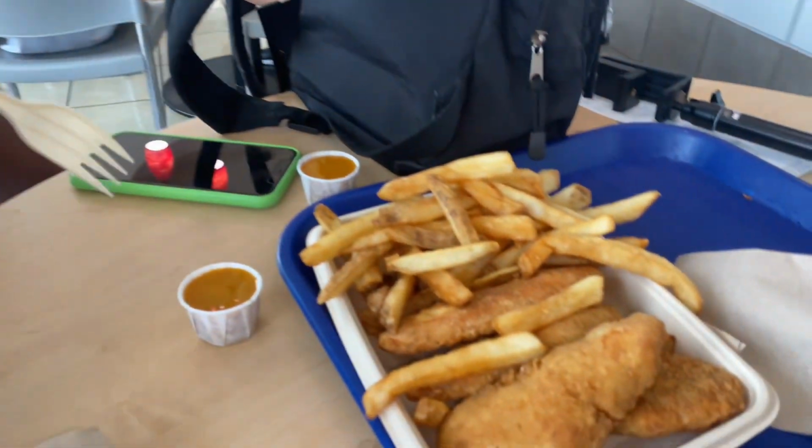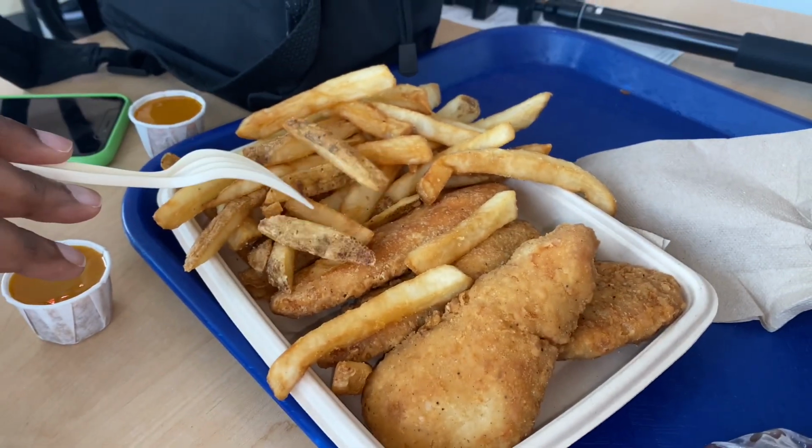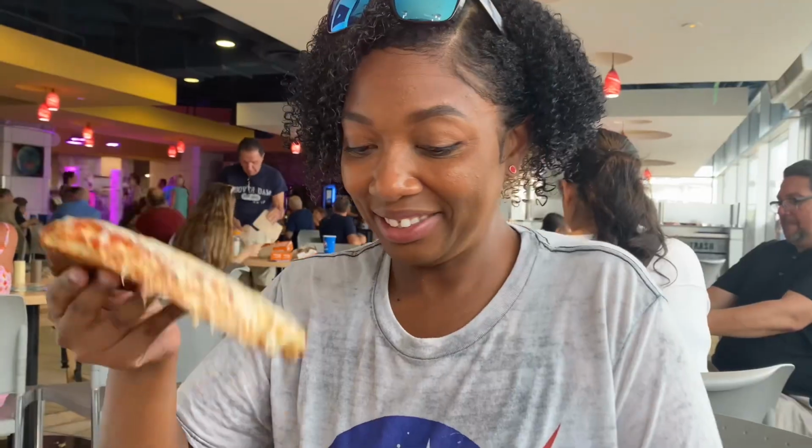But remember, you can bring outside food or drink to save money, especially if you are a big family. Also, side note, the chicken tender, fries, and the cheese pizza were really good.